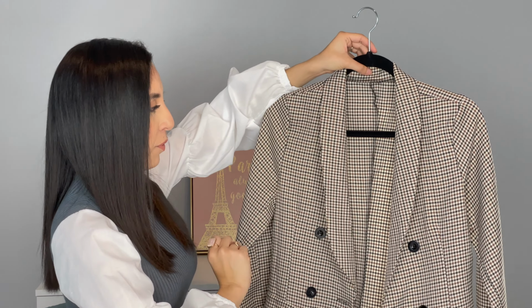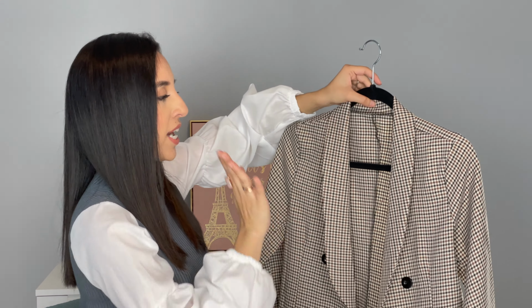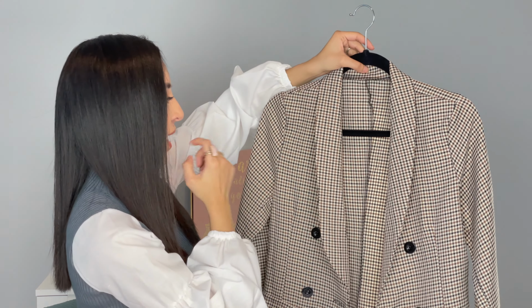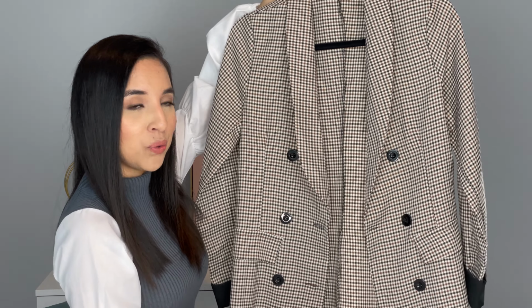And I think it comes in different prints, but this is the one I wanted to go with because it has a little bit of the most neutral colors. It has black, brown, and that beigey white, off-white tone, which I absolutely love.